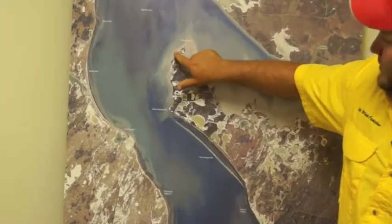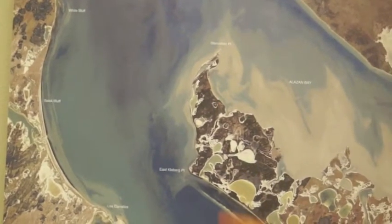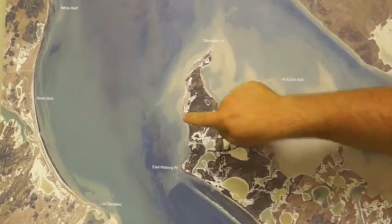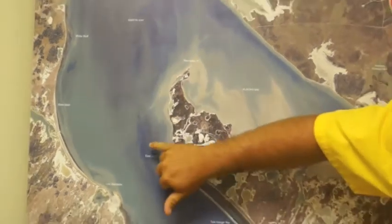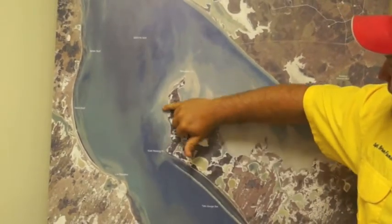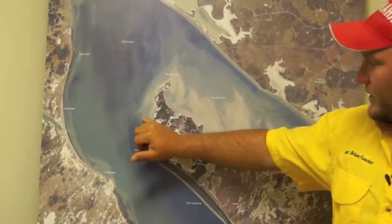Also up here around Starvation Point to East Clayburg, there's been some good redfish hanging on this shallow area where there's a sandbar running right along here. It gets deeper on the outside and sandy along here. There's some big rocks around here, so be careful as you're running along here.